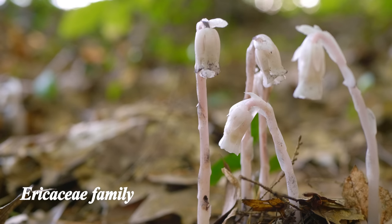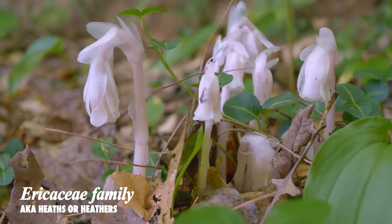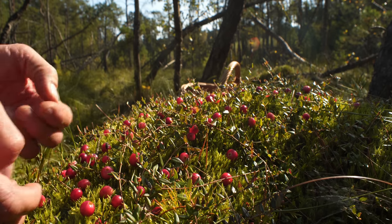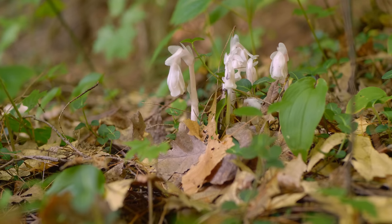The roots are also apparently very tasty to grizzly bears, who've been seen digging them up for a nice snack. The ghost plant is in the Ericaceae family, otherwise known as heaths or heathers, depending on your preference. Famous members of this family of over 4,000 include blueberries and cranberries.